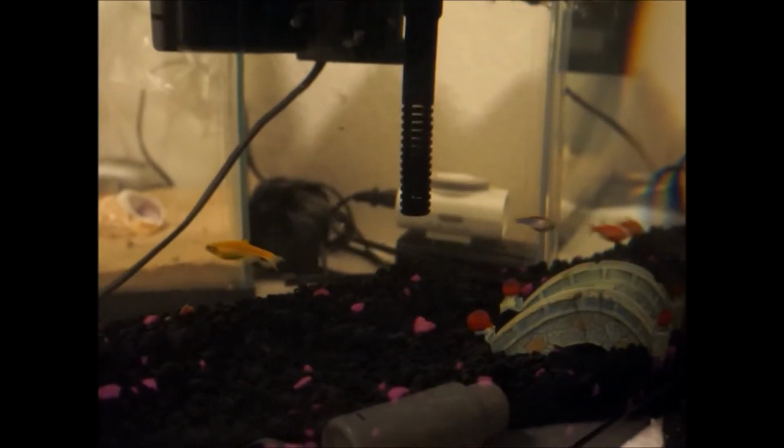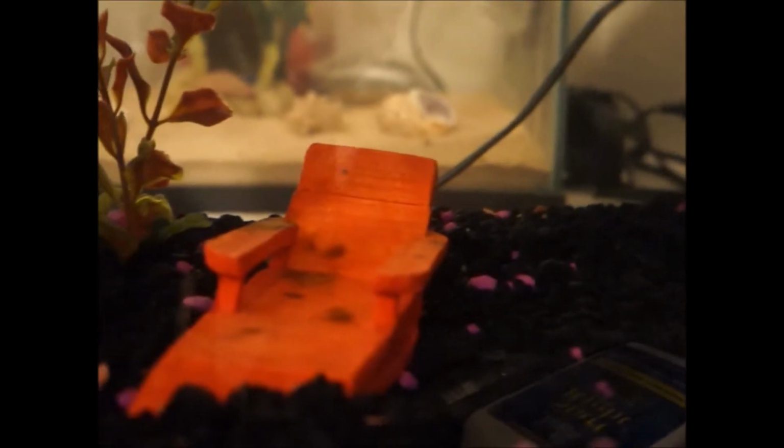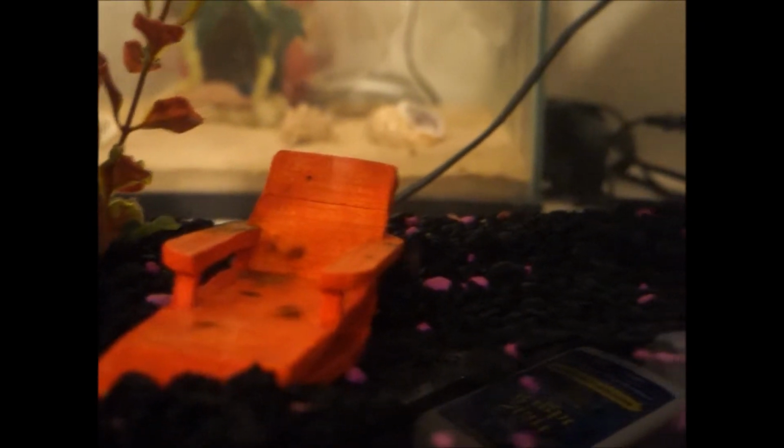See, I just fed them today and the bellies are fat. The female looks like it's pregnant. Huge. He hides most of the time under the chair. I don't think under the bridge much. Looks like the chair is getting a little moldy. Might need to clean the tank. Strange.